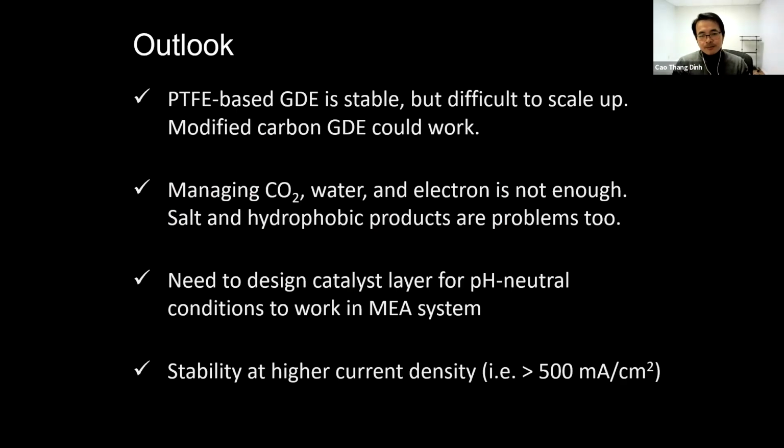Okay, so like CO2 conversion, there's a lot of opportunity first, but a lot of challenge facing this technology. Overall, you have problems from all over the place, from the cathode, from the membrane, from the anode, and also the problem with scaling up. So there's a lot of challenge in there.